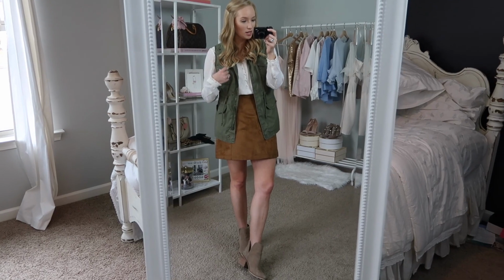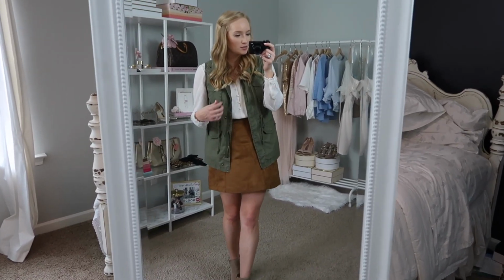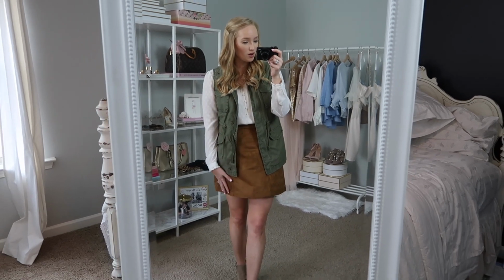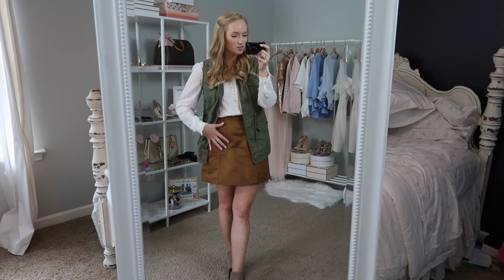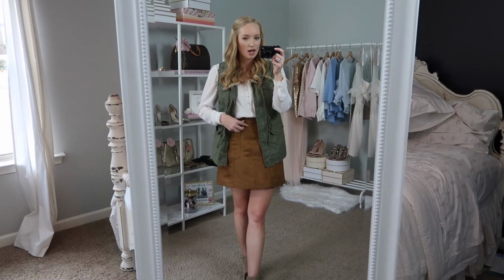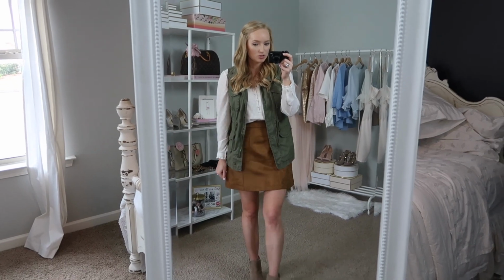So to make this look a little more casual, I threw on this vest and some lower booties, and this is basically recreating another look from my Loft try-on haul, but I really like this skirt so much more. It's just a lot more comfortable to wear. It feels like it's stretching out a little bit, so I definitely need a smaller size.